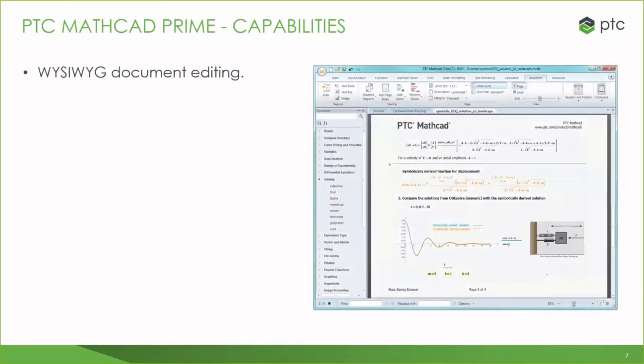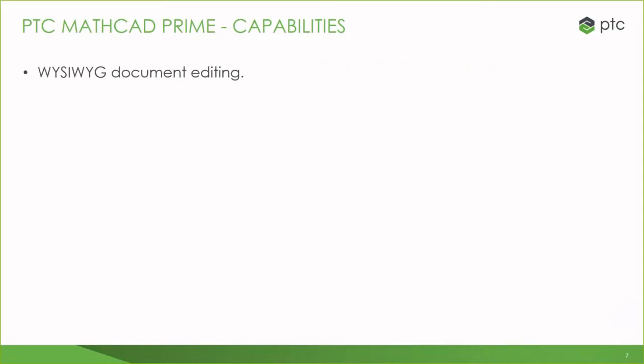So some more things about MathCad is it's WYSIWYG, which just means what you see is what you get. So what you see on your computer screen, when you print it out, it's going to look exactly the same. You're not going to have to convert it into some other file format. It's going to print out exactly how you want it to look.